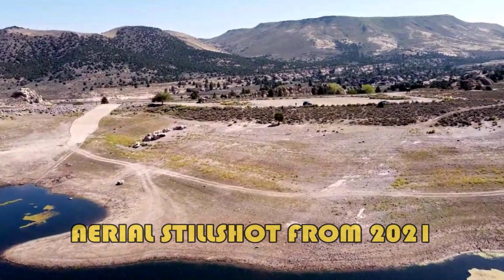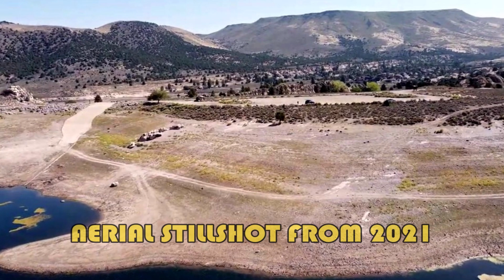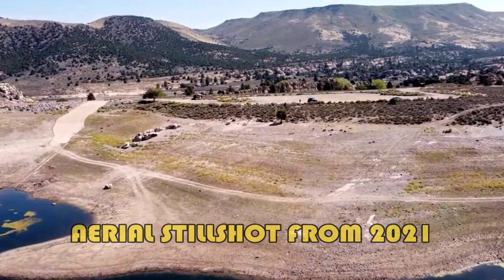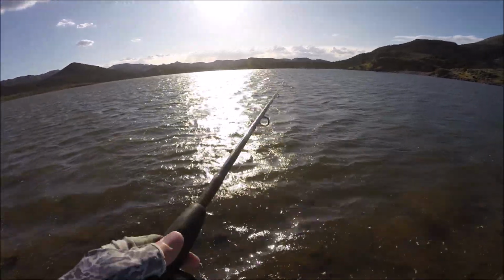Another quick video from Enterprise Reservoir this week. This is that rocky point right below the parking lot, and it catches a lot of wind, especially from the southwest, and I had quite a bit of luck this week as I was fishing there. Let me tell you about it.